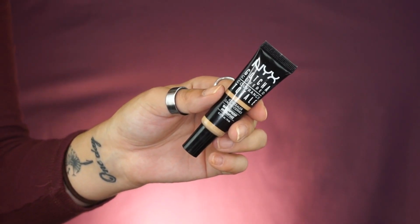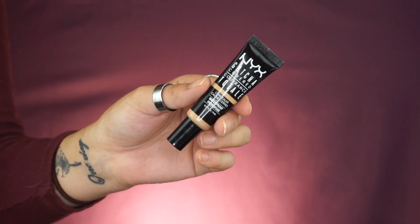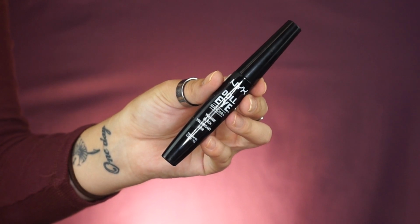The next thing I'm going to try is the Gotcha Covered Concealer. This is supposed to be full coverage and waterproof, so we're going to test that out as well. Then we've got an Eye Doll Mascara. This is a black volumizing mascara. I normally wear the double stacked NYX mascara, which is my favourite at the moment, although I never ever use the white, so I kind of wish that they sold this separately, but unfortunately they don't. So we're going to try that out.